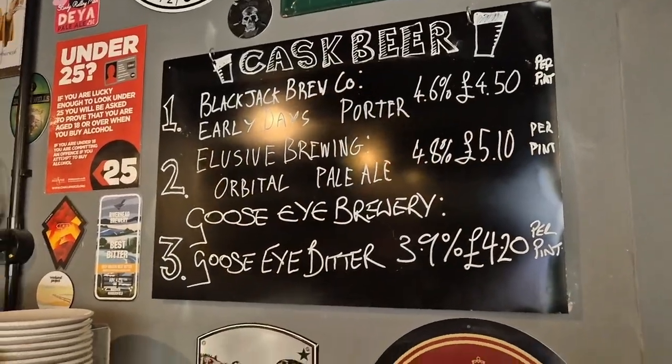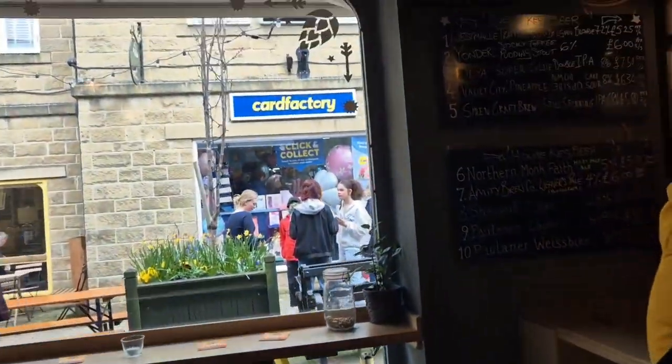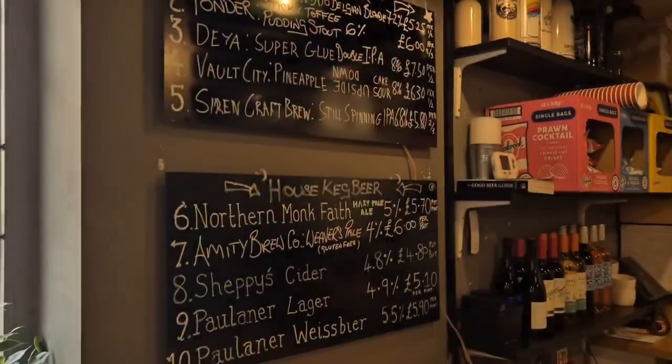The beer level of grades, whether it be keg or cask, the sheer level of wonderful beer on offer in here. Absolutely top quality. I've gone for a pastry stout, sticky toffee pudding pastry stout from Yonder, which, as you can see, I've been very quick to drink, but it's a glorious looking little place, this. Your cask offerings, 3 wonderful cask beer offerings, and on the keg front, 10.